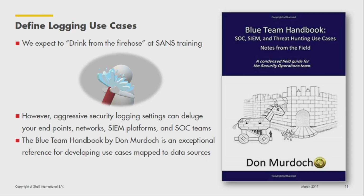When we crank up logging settings in our environment so high, to almost a debug mode, our systems don't recover from drinking from the fire hose when we push our logs out to our SIEM.